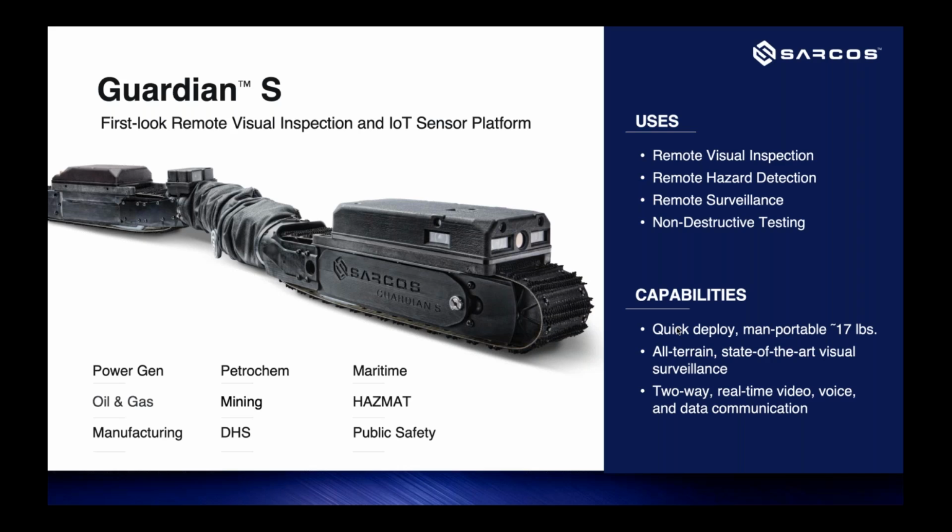So we know all of your facilities are different and they present unique communications challenges, which is why our Guardian S is equipped with wireless, LTE, and even dual band radio capabilities, which really allow us to confidently remote operate the robot up to 1,000 feet.